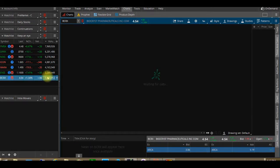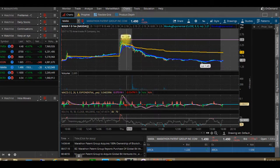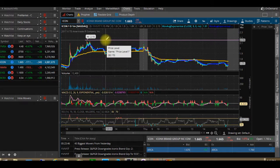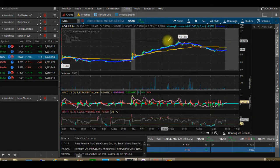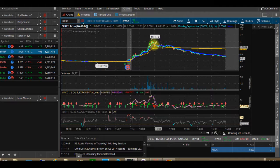And that first one was BCRX. Next one is EYES. So there's that line at 1.37 at the daily high. MARA is the next one on the list. This one is at 2.47, but I would much rather get in at 2.50, which is where I drew this line. ICON, we drew the line at 2.15 because that was the high. NOG at 1.08, so I will draw that line. DRRX at 1.12, right around there.